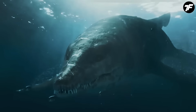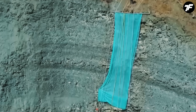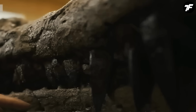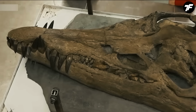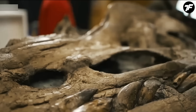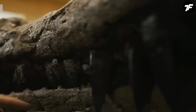Now, meet the T-Rex of the ocean. This colossal 2-meter-long skull belonged to a pliosaur, one of the most fearsome marine predators in the history of the planet. It was found embedded in a cliff in Dorset, roughly 15 meters above ground. The teeth are sharp as knife blades, perfectly adapted to tear prey to pieces 150 million years ago. It is one of the most complete and best preserved pliosaur specimens ever found by paleontologists.